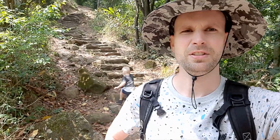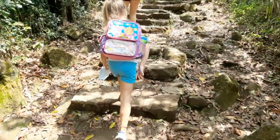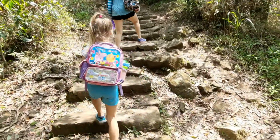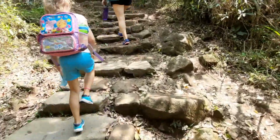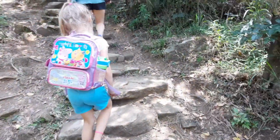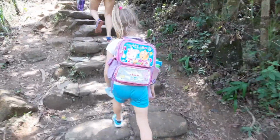The climbing has started. And because we took the taxi, Ezra is really going at it. The taxi was a good idea. Sienna's got her Peppa Pig backpack. She did not want to take the backpack, but she's getting old enough that she needs to start helping us with carrying things, and we didn't make it too heavy for her.